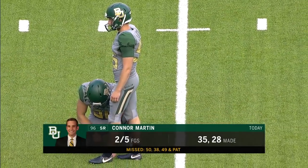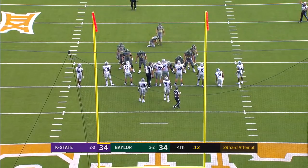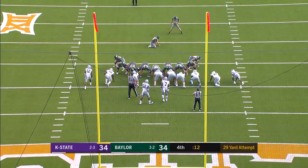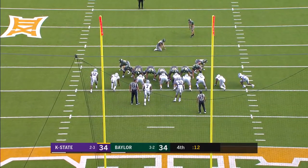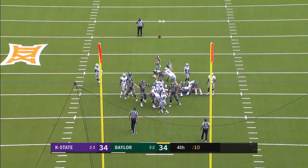The junior Connor Martin to try and put Baylor up with a 29-yard attempt. He's already missed three and an extra point this afternoon. It's up! Nailed it!